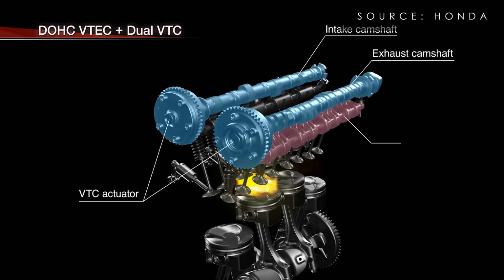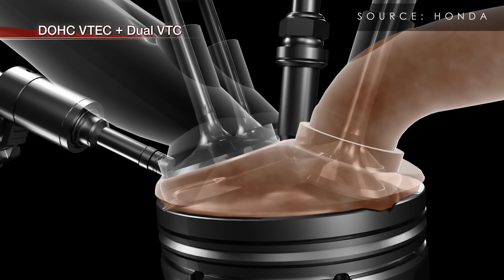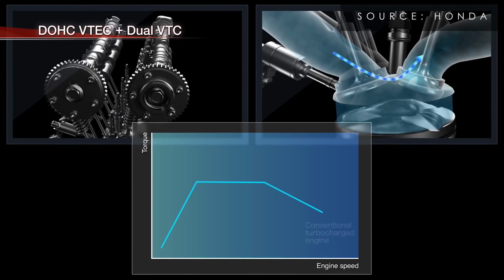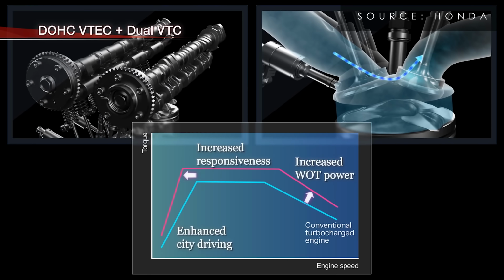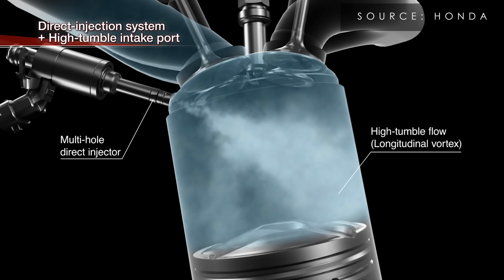Now what this does have is cam phasing on both the intake and exhaust side, and that's where most of the magic and the tuning happens with this. The ECU can control cam phasing, it can increase performance, it can cut timing, it can do all the things that it needs to do to make this deliver smooth power all the way through the rev band.